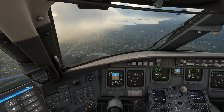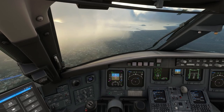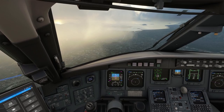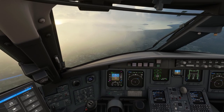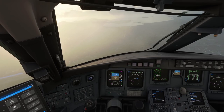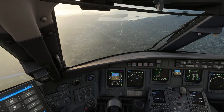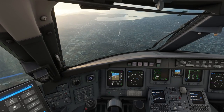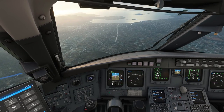So we're looking good. Just debating which direction to come into Dalaman from. It's a crosswind landing, so it doesn't really matter. I guess we could come in from the ocean side, then we get to actually see the city ahead of us. Which would be quite cool. Just going to descend a little bit further to get below this cloud so we get to see Fethiye. So it appears to be a canal through the middle of the city leading to the ocean.